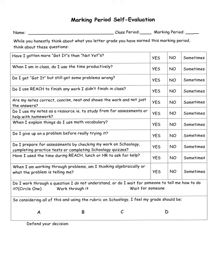Today you're going to be doing your self-evaluation for the marking period. I want you to honestly think about how you did this marking period, what letter grade you think you should have. And as you're doing that, I want you to look through these different questions and honestly ask yourself and reflect on these questions. First question you'll see is, have I gotten more got it's than not yet?